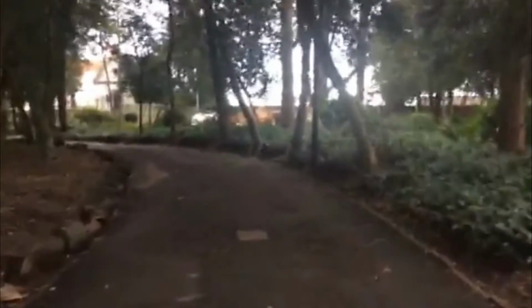Now we're going down to view one more thing on this main campus, which is, I'm not entirely sure what it is, but you can make it out later. Look at this lovely woodlands and the lovely car park.